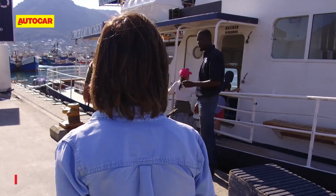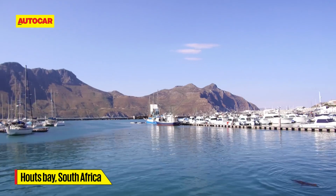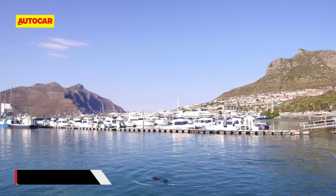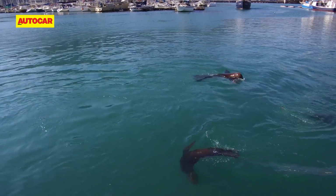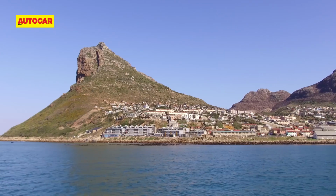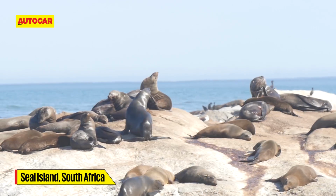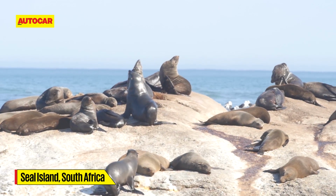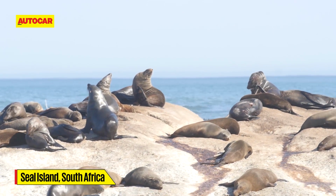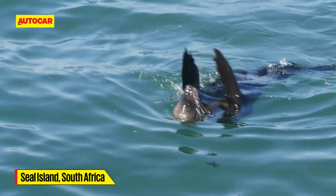We stopped at Hormazd Bay to change modes of transport yet again, this time to a boat to head off to Seal Island. We got our first taste at the jetty itself with a few seals frolicking around and posing for us. The 15-minute boat ride takes you out to a set of rocks in the sea where the seals cover the surface. The boat docks alongside and it's a perfect opportunity to view these animals up close.